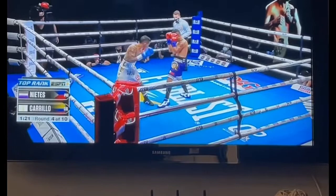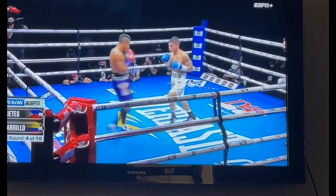Yeah, you don't want to do that against a boxer. You want to press the issue. Make him make decisions and choices quickly. Bring the legs down. Beat on the body.